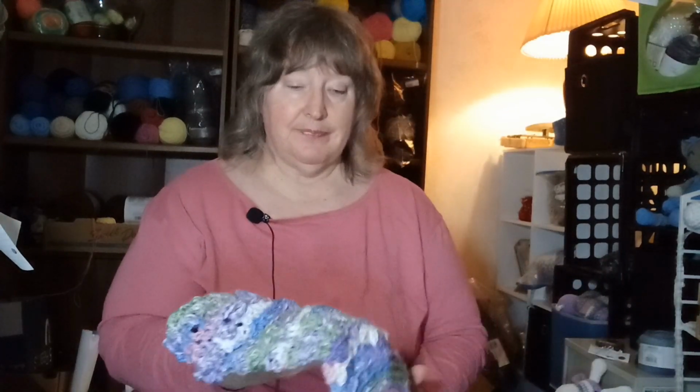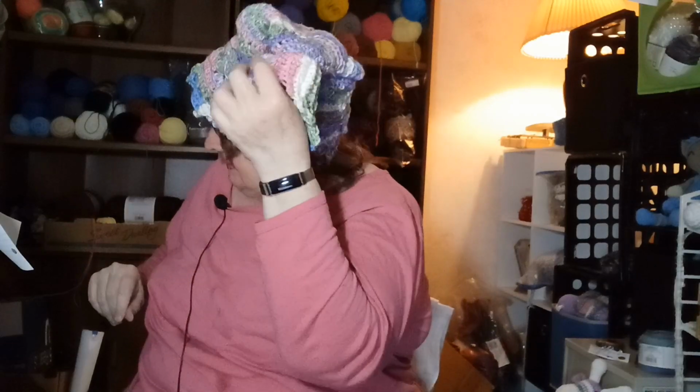Then I finished up my January projects by making a mermaid tail hat. Okay, here we go. Ta-da! This is by More Dreams, Less Life on Ravelry.